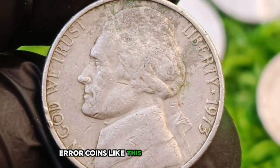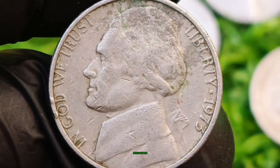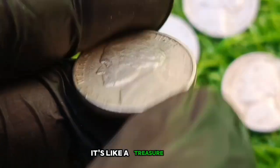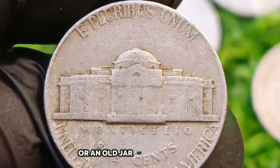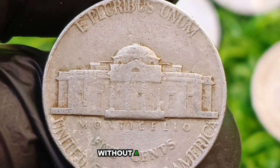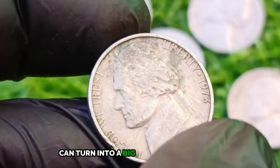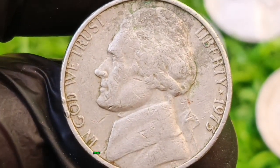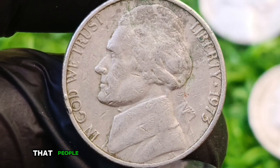Error coins like this one are fun to find because they turn an ordinary object into something exciting and valuable. It's like a treasure hunt, you never know what might be hiding in your pocket change or an old jar of coins at home. The 1973 Jefferson nickel without a mint mark is a perfect example of how a tiny mistake at the mint can turn into a big deal for collectors. With its missing mint mark, this coin has become a rare and valuable piece that people all over the country are hoping to find.